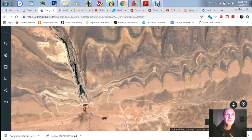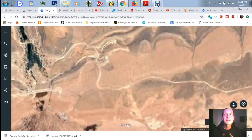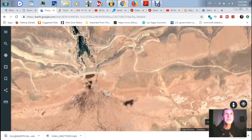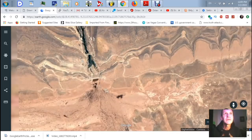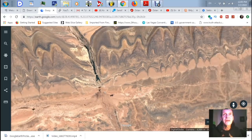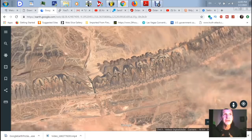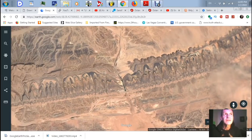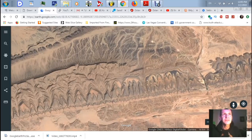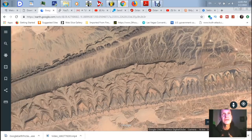So to get an idea of what scale we're looking at, there's a shadow of a cloud right there. Amazing. This is just bizarre. I'm probably not getting the best quality picture on this, but it's just bizarre, isn't it? In person, it must look crazy. You see all these dragon scales, and everybody's looking at it going, oh, those are nice mountains. Yeah, incredible how the ocean will just form like that.